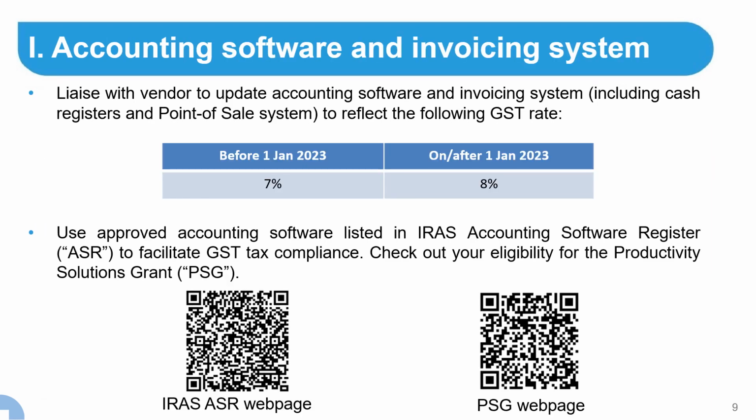If you have an existing accounting software and invoicing system, you should ensure your system can incorporate the new GST rate of 8% from 1st January 2023. Generally, accounting systems should be flexible to accommodate both the current GST rate of 7% and the new GST rate of 8% at the same time. This is essential, as in accordance with the transitional rules for the implementation of the new GST rate, you may still issue invoices based on the old rate of 7%, even though the invoice is issued after 1st January 2023.